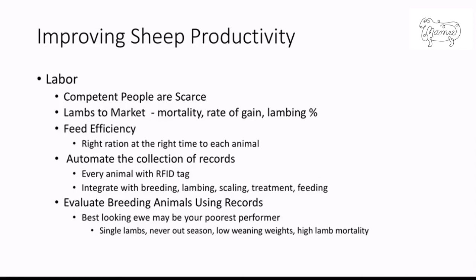So we're using the computer system to do that selection, and individual human involvement only occurs when you've got things like injuries or toes that have grown too long for some reason, or an udder that's become damaged. But most of the selection, and all of the replacement selection, is being generated from the analysis of the records.